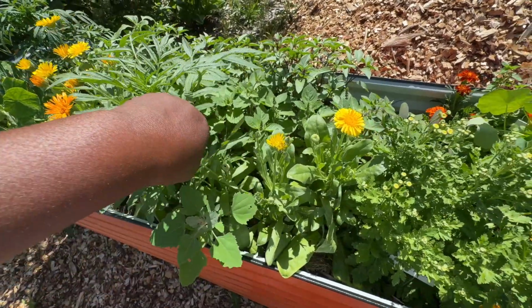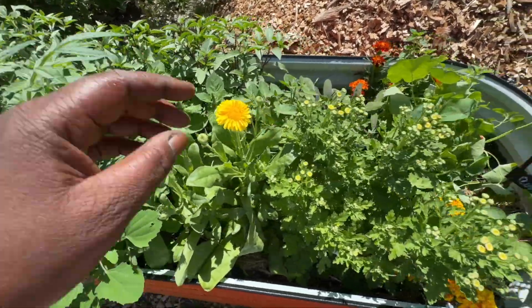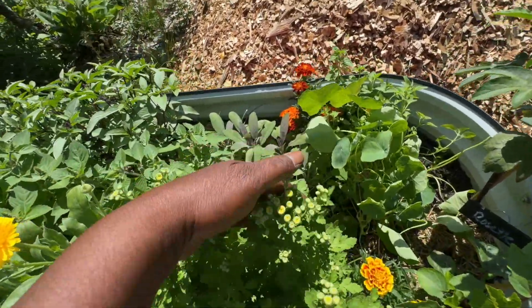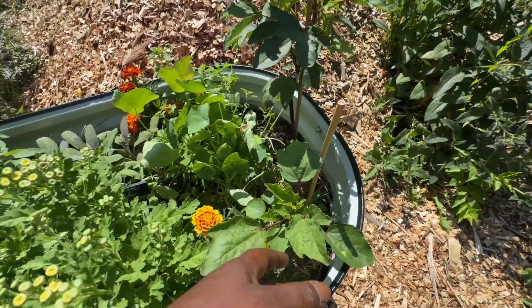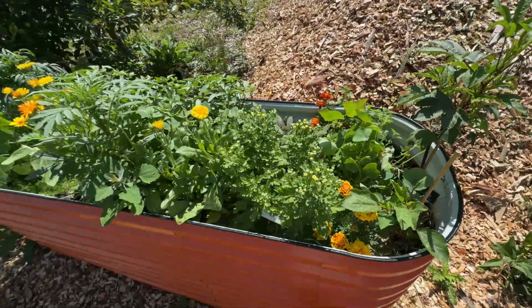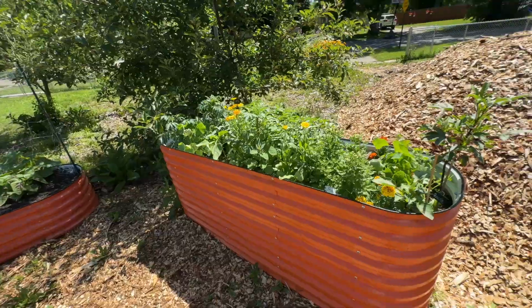Another African marigold. Feverfew. Sage. Purple sage. Oregano. More marigold. Nasturtium. And these are roselle. I'm so excited about the roselle. But yeah, that is this front area of the garden.